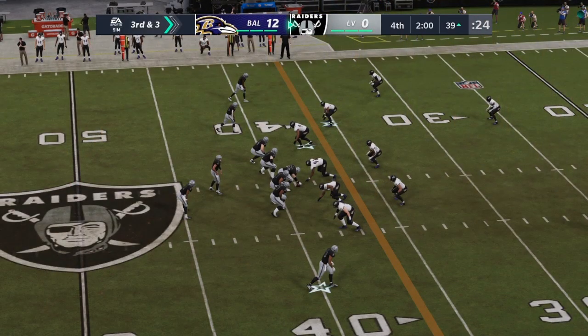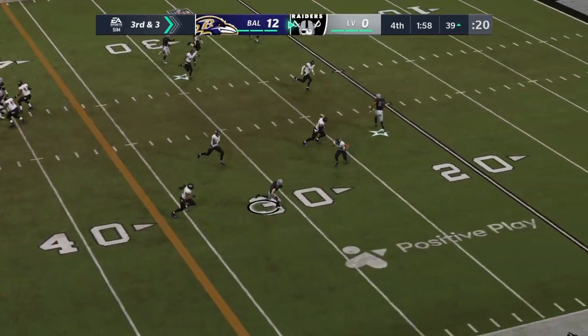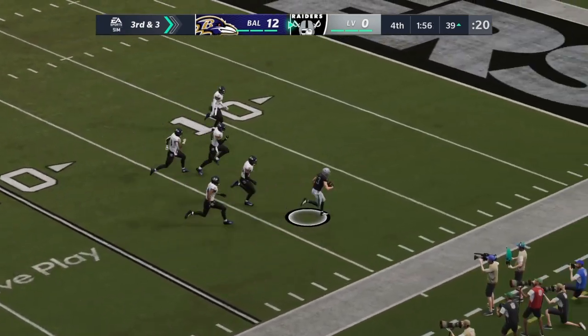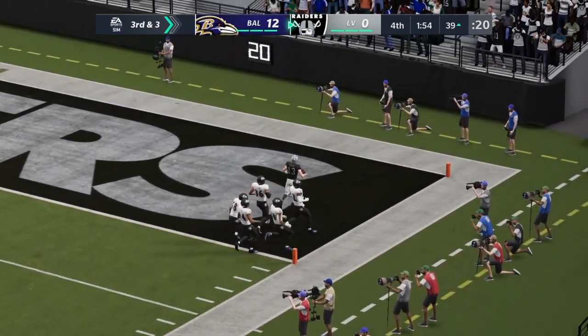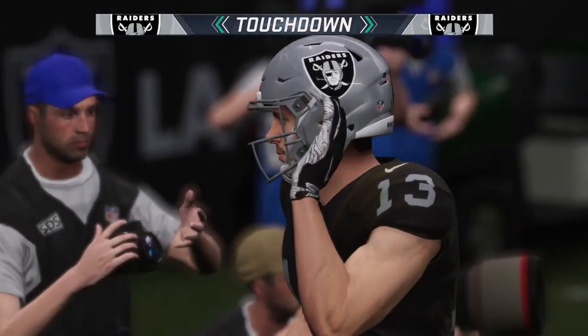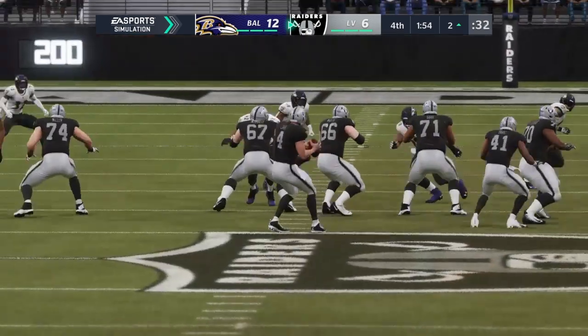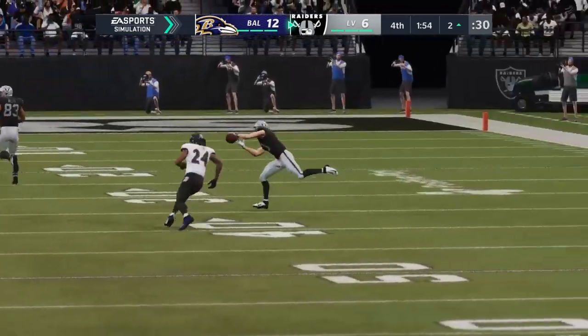They had the catch on 2nd down, but it didn't help at all, and now they're looking at 3rd down here. Again, they'll throw with Carr. He's got a man open. It's Hunter Renfrow. And he's in. Touchdown, Raiders. Hunter Renfrow, 39 yards. And the Raiders are back within a score.